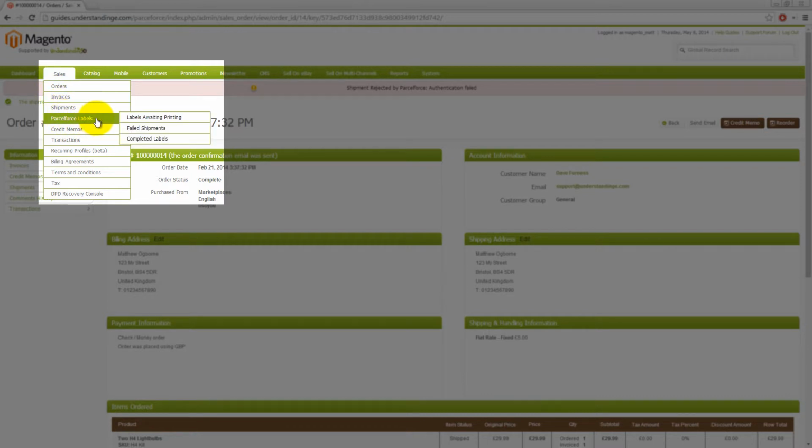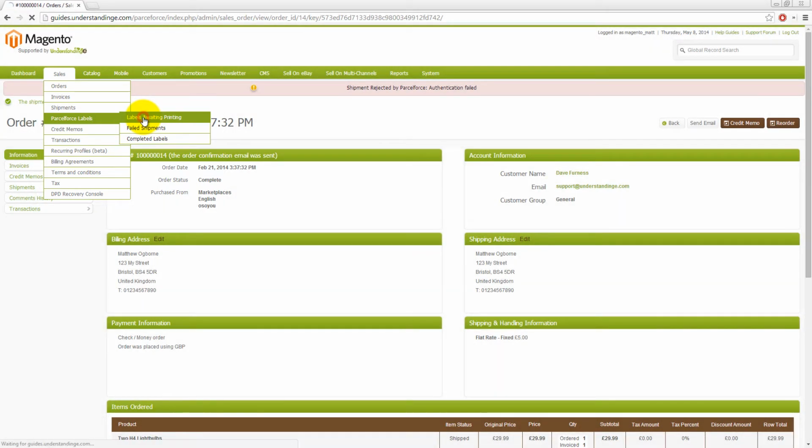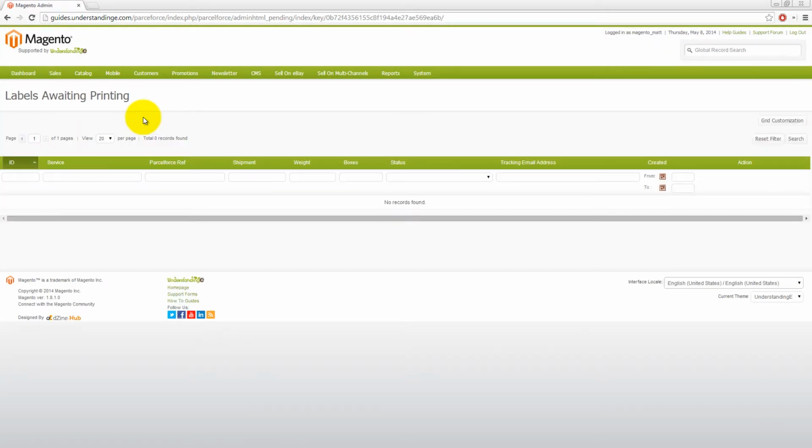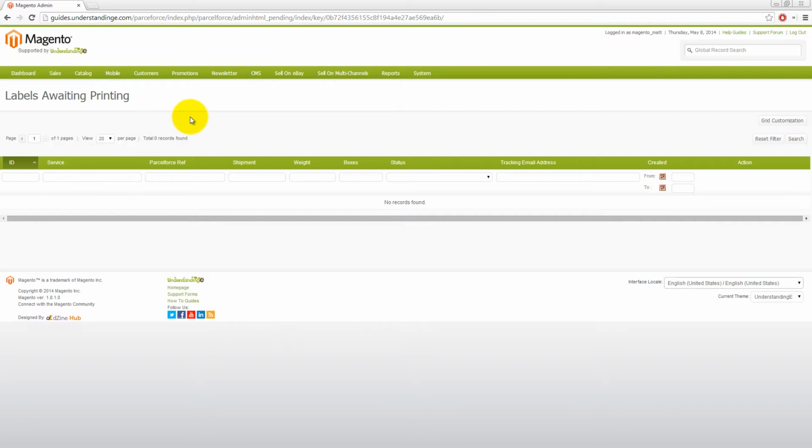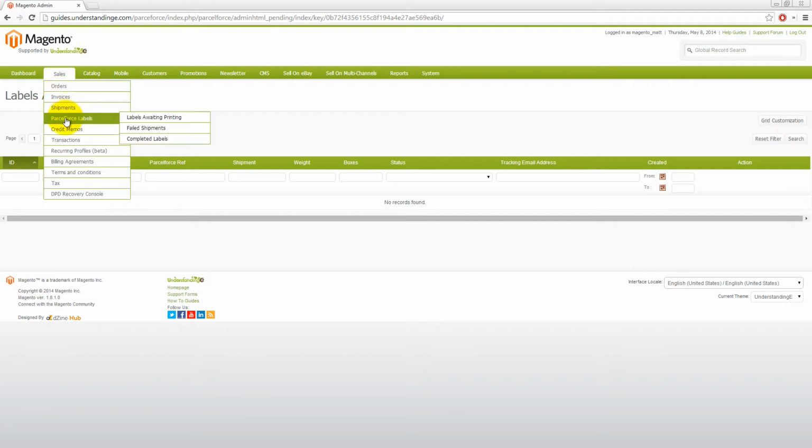Ace. So any new consignments or labels that haven't been printed yet will show up under labels awaiting printing. We're not going to have that here because we don't have the details in there. But just a quick note: if we've got 20 labels waiting to be printed, we can print them all in one go. Yeah, you select as many as you need, then hit print, and those labels will show up under the complete labels link, the bottom link there.